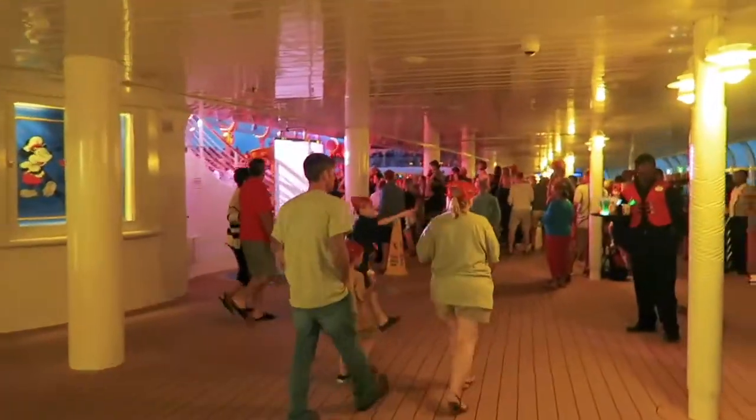The pirate party is getting ready. Wow, look how busy it is. Holy moly.